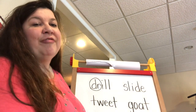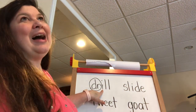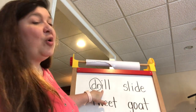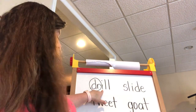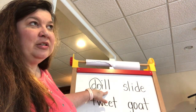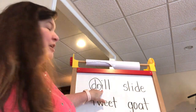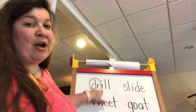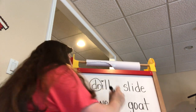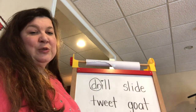Now we've got to mark our vowel, okay? Our vowel in this word is the letter I. Okay, so the letter I makes a long sound or a short sound. Which one does it make? It says druh, drill. So if it's making the short sound, then it's going to be a short sound. So remember, our symbol for the short sound is that smiley face. So we're just going to give it a little smile on the top. And now my vowels are marked and my special sound is circled.